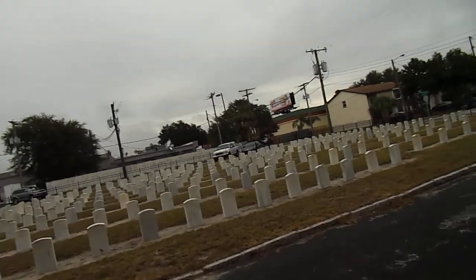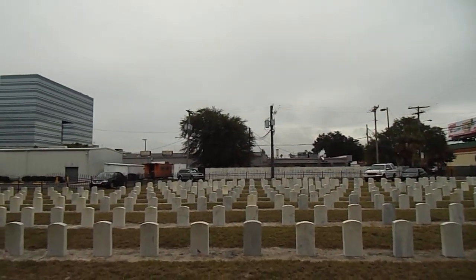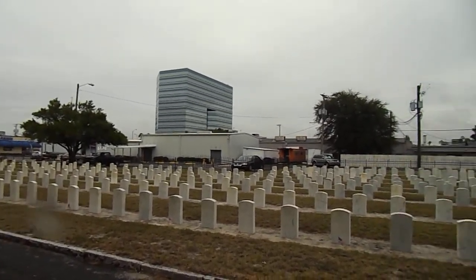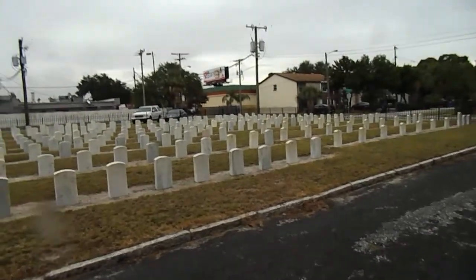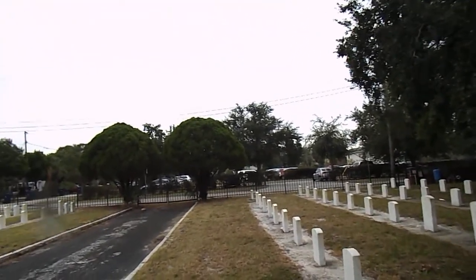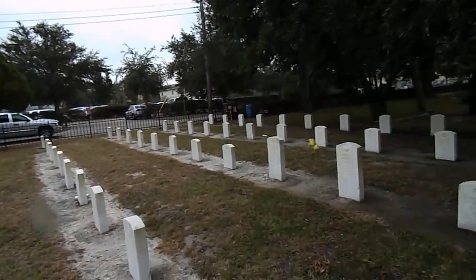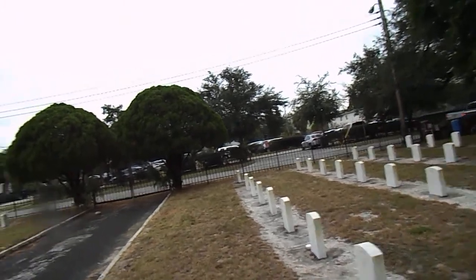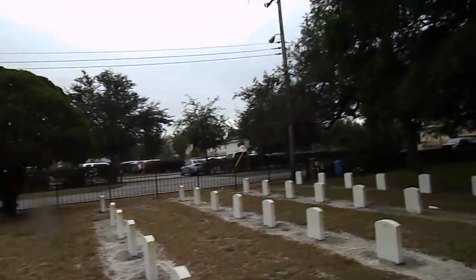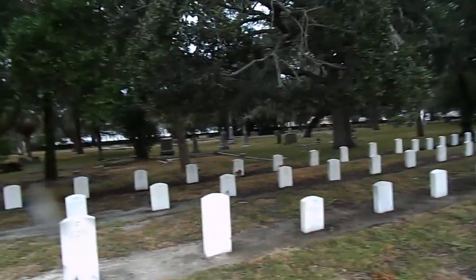St. Augustine is another one that comes to mind, and that is similar in that respect, to the extent that they're not interring anyone else. Whereas, of course, in Florida National Cemetery up near Bushnell, they have just endless space almost up there. And I believe that they even have their space in Arlington that they're still interring people. So that makes this place unique in that regard.